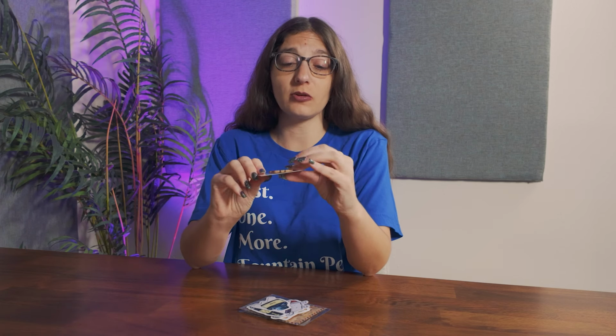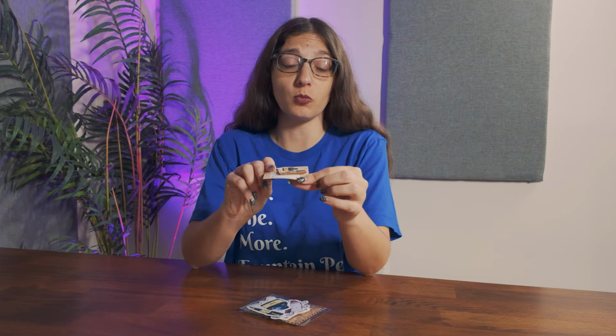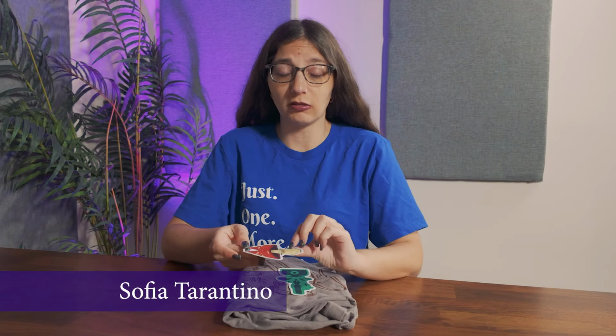I was so happy to find this booth, and I love how this pin is actually made from wood. So that'll be quite a unique pin to add to my lanyard, hopefully for the Orlando Pen Show. I also got to meet the artist Sophia Tarantino. I loved her designs, so inventive.